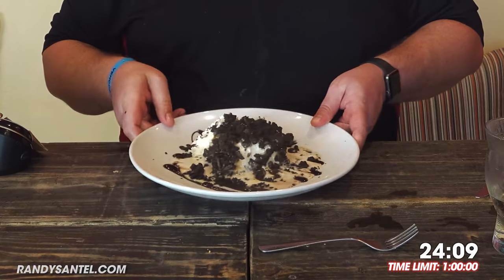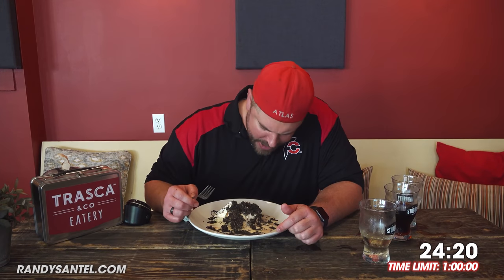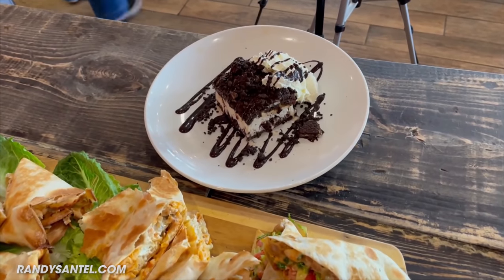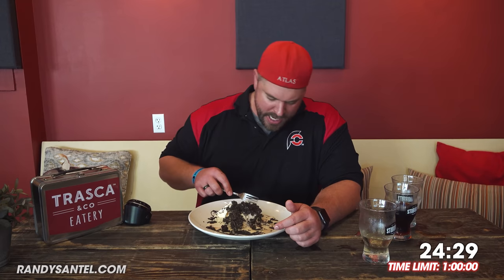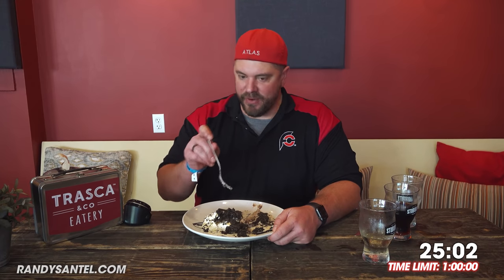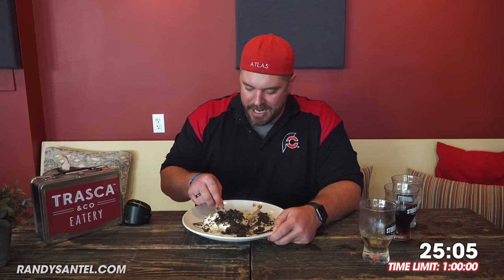This is their mud pie ice cream cake, which I know there's Oreos on top. We've got drizzled chocolate sauce. We've got whipped cream, which I'm sure is fat-free. And then what do we have, just ice cream? So it is a locally made ice cream. I tried slicing through and you can feel it was a very tough bottom, but yeah, it's an Oreo crust. This is delicious.